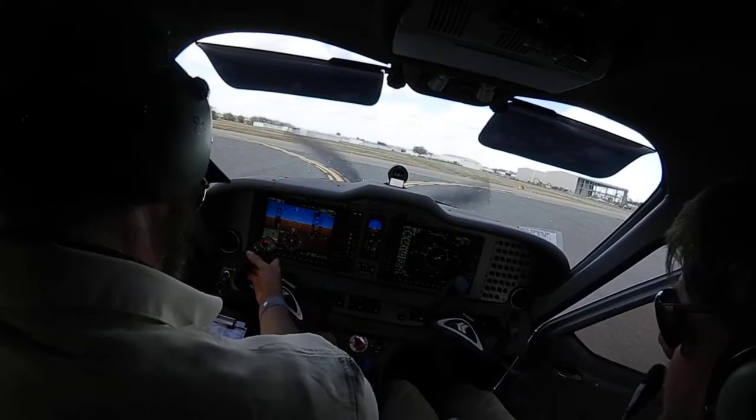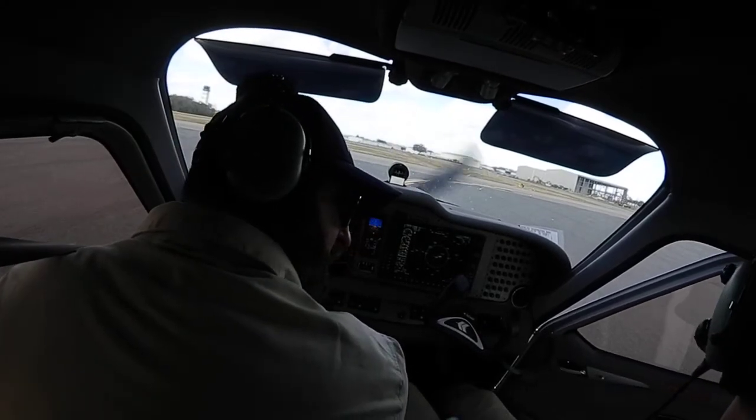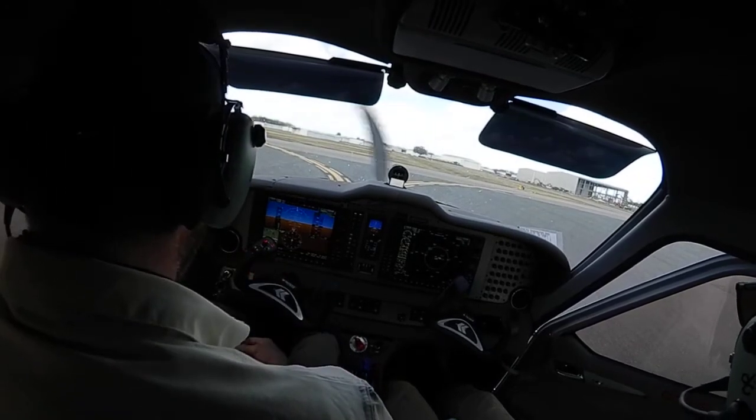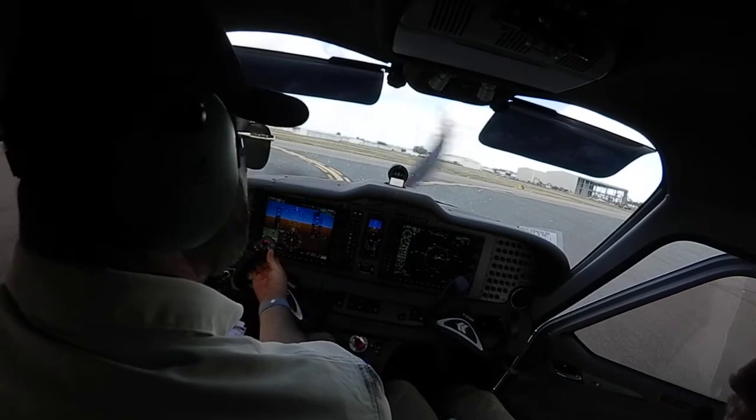Radio, switch to ground. Lakeland ground, Tecnam 118 Tango, holding short on Alpha 3, taxi back to Legends. Tecnam 118 Tango, Lakeland ground, taxi via Alpha Juliet. Alpha Juliet, 118 Tango.